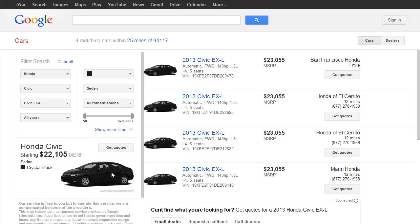At 3 different locations, as you can see: San Francisco Honda, Honda of El Cerrito, and Marin Honda. All with vehicles for me, all within the same amount of range, within 12 miles. That's pretty good. And these nice big red get quote buttons. Right here, the VIN number. I mean, we're drilled down just that quick.